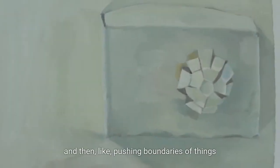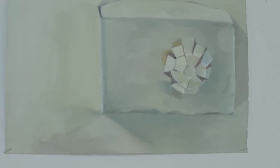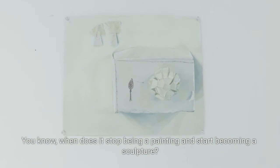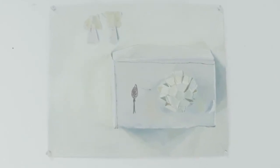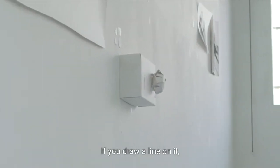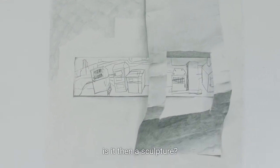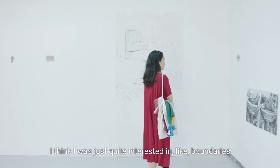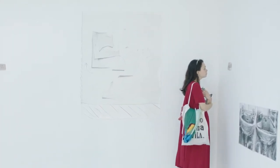And I think I've always been interested in illusion and pushing the boundaries of things. So I was making sculptures with paint on them, so when does it stop being a painting and start becoming a sculpture? And the same with paper. If you draw a line on it, but then you cut up a piece of paper, is it then a sculpture? I think I was just quite interested in that boundary. So then when you start drawing from a sculpture, where does that sit with the sculpture and the drawing? I found that quite interesting.